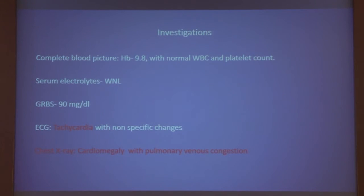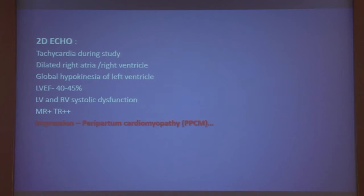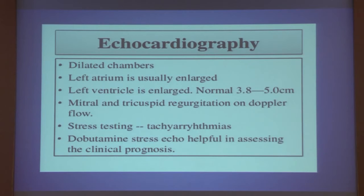And when the physician did the investigations, the ECG showed just tachycardia. Then a chest X-ray was done, which showed cardiomegaly with pulmonary venous congestion. Then they ordered a 2D echo, and all the findings of the 2D echo were pointing towards peripartum cardiomyopathy. So the findings in echo that you can point out towards peripartum cardiomyopathy are dilated chambers, both the ventricles and the atria, especially the left ventricle, and mitral and tricuspid regurgitation on Doppler flow.